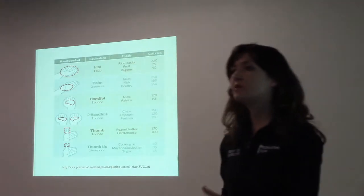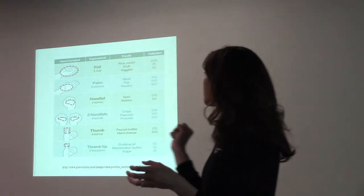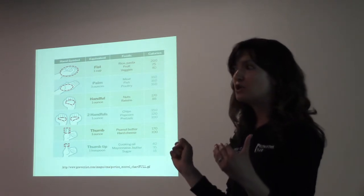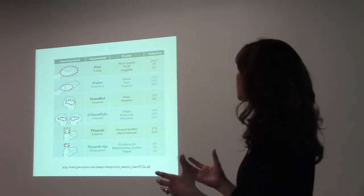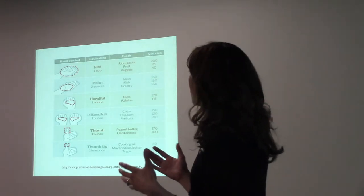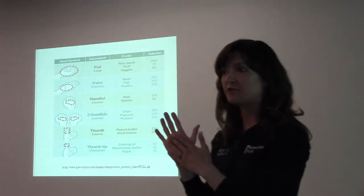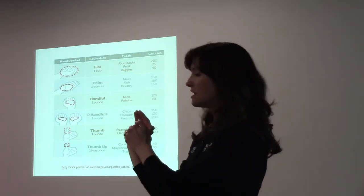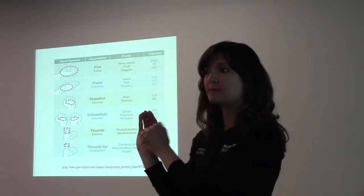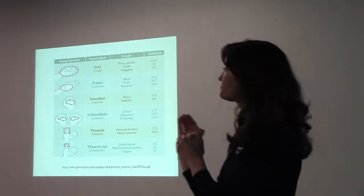And then, of course, you could always use your hands as well. So 1 entire fist is about a cup, and you can use that to measure things like fruits, vegetables, casserole-type dishes. 1 palm without the fingers is about 3 ounces, so you can use that for your meat, fish, and poultry. 1 handful, so just enough to fill the depression in your hand, that's about 1 ounce when we're talking about things like nuts and raisins.